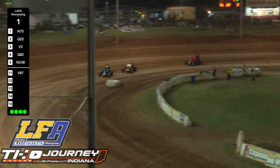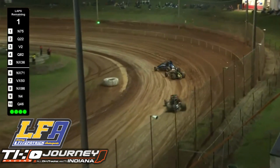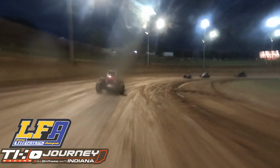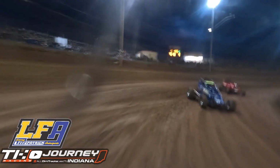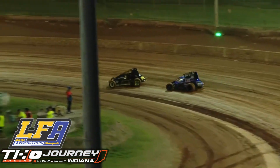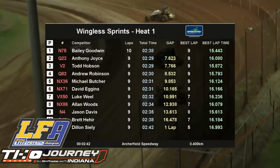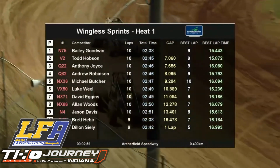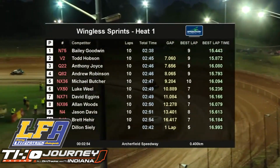One lap to run, 400 metres on the clayway for Bailey Goodwin. Down the back straight under the Rockley truck parts. Across the line for second, Anthony Joyce will be third. Andrew Robinson from Michael Butcher, Luke Wheel. Dave Eggins is the next one. Alan Woods, Jason Davis, Brett Hare, and Dylan Seely.